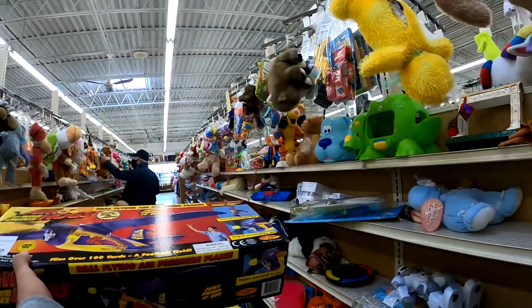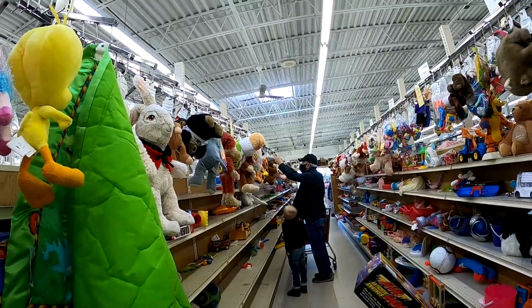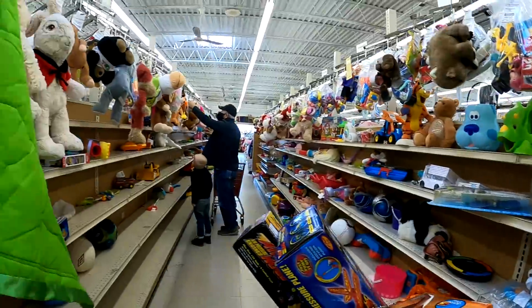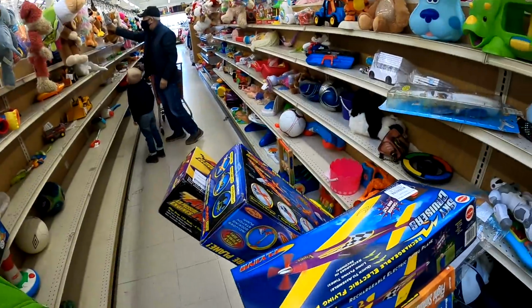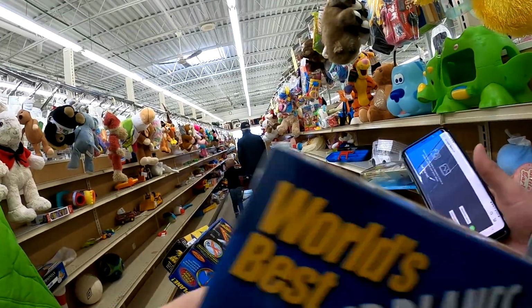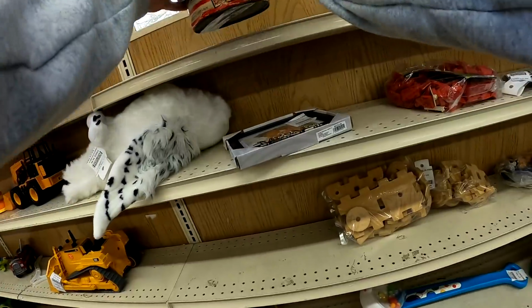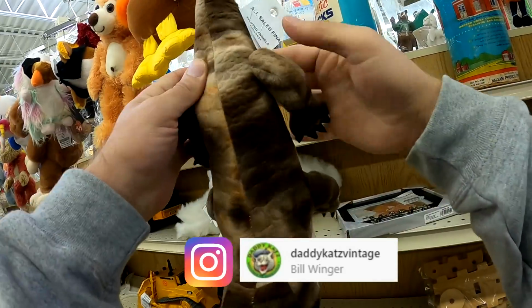So I do head into the toy aisle, and I see these 2 Air Hogs, and you'll see the name of it in just a second. It's escaping me. Sky Crusaders, which is like an electronic plane deal, and they're actually pretty good buys here. $25.99. Oh, is it? Yeah. Oh, good catch. Oh, yeah, I've seen it.